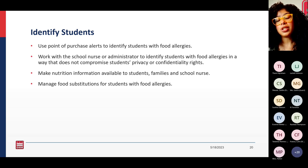The name comes from Section 504 of the Rehabilitation Act of 1973. Under this law, schools that get federal funding cannot exclude or discriminate against students who have disabilities. And according to Section 504 and the Americans with Disabilities Act, ADA, a food allergy is often considered a disability depending on how severe the allergy is. Keep in mind that federal laws do not allow outward identification of students with food allergies.